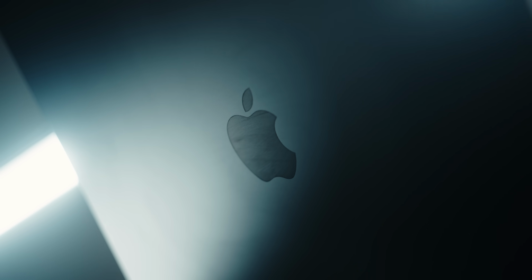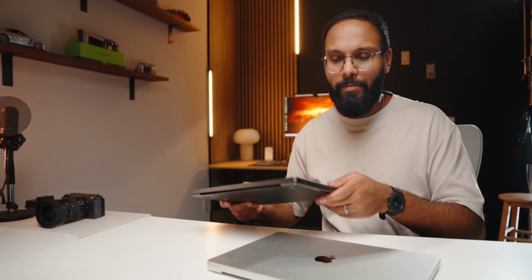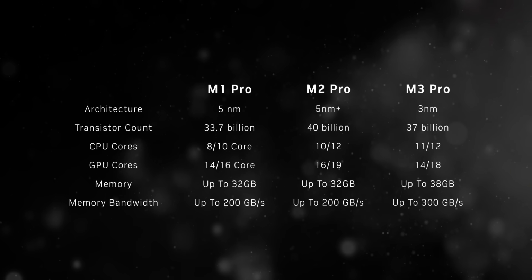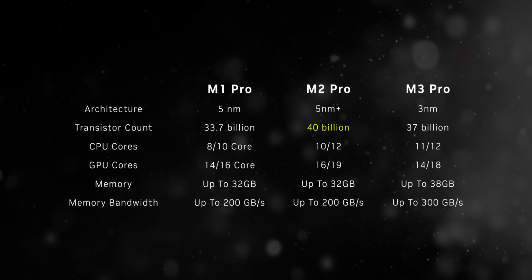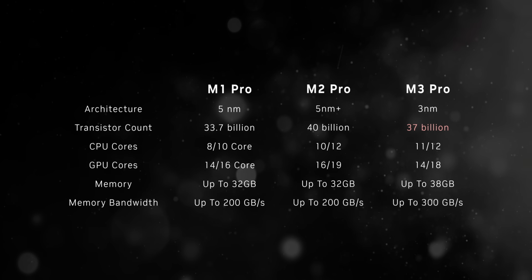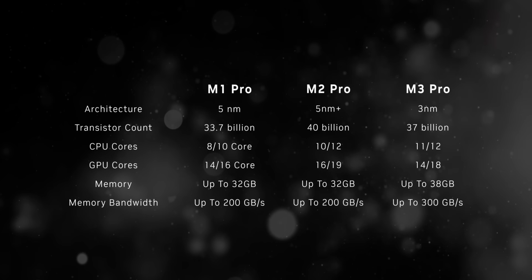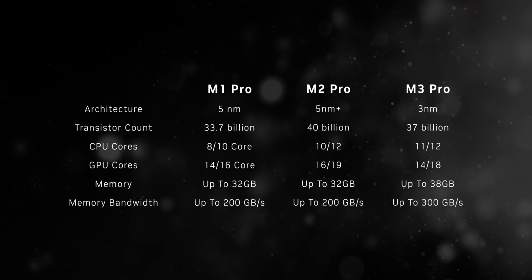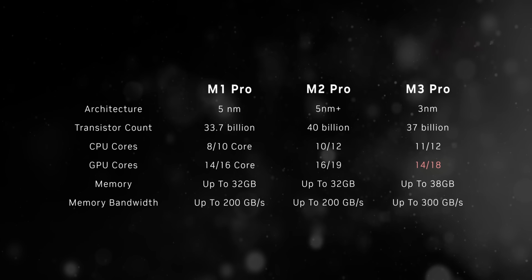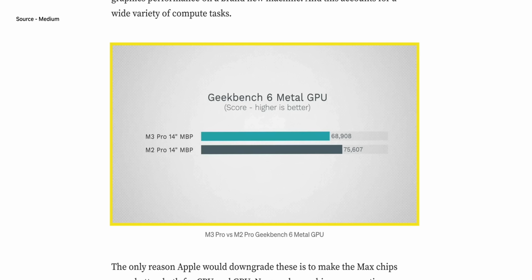I was actually curious to compare the architectural advancements from M1 to M3, and I discovered some interesting facts, especially with the Pro series. We went from 33 billion transistors to 40 billion with the M2 Pro, only to drop back to 37 billion with the M3 Pro. Now keep in mind that this shift is based on a brand new 3nm architecture instead of a revised 5nm for the M2 Pro. Also, the M3 Pro has fewer GPU cores, impacting performance in certain applications as noted in this Medium article.